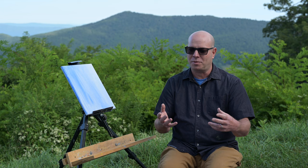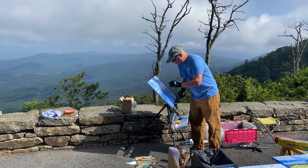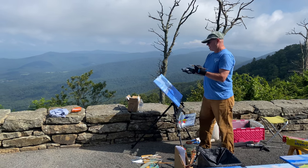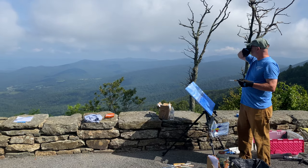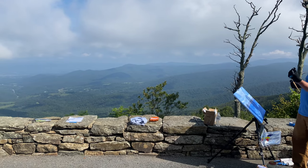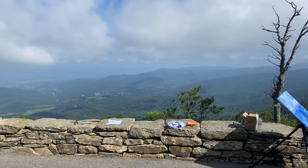To me, studio painting is like when you're trying to dance to music that's in your head. And plein air painting and being in the environment is like going to a concert. Just the amplification of the sound and the influences and the energy makes all the difference for me, which is why I love plein air painting, even though it's a much greater challenge than it would be if I could be inside.